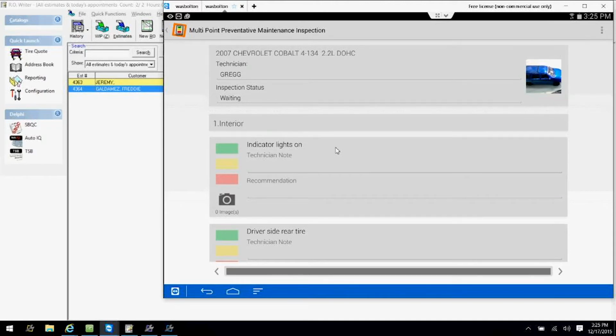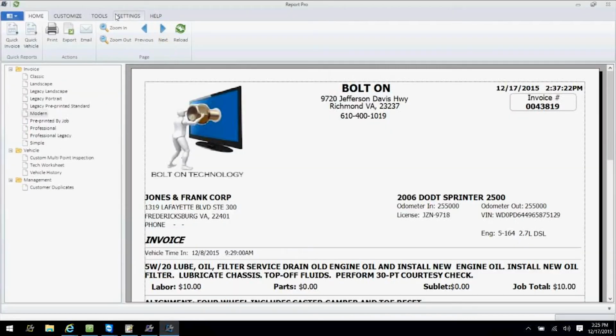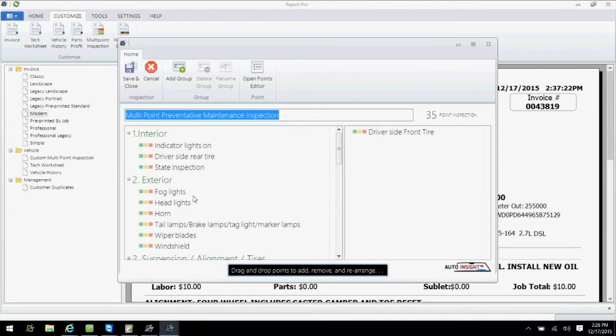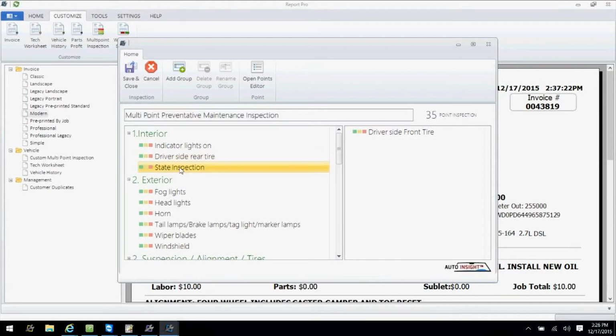So, folks, the inspections you can build right inside our Report Pro software on the desktop in the customize the multi-point inspection. So that inspection I have open now right on the tablet is this same one here. It's a 35-point inspection. In here, I can go into each inspection point, double-click, edit them, add additional canned notes, canned recommendations, and all of that will display on the tablet.